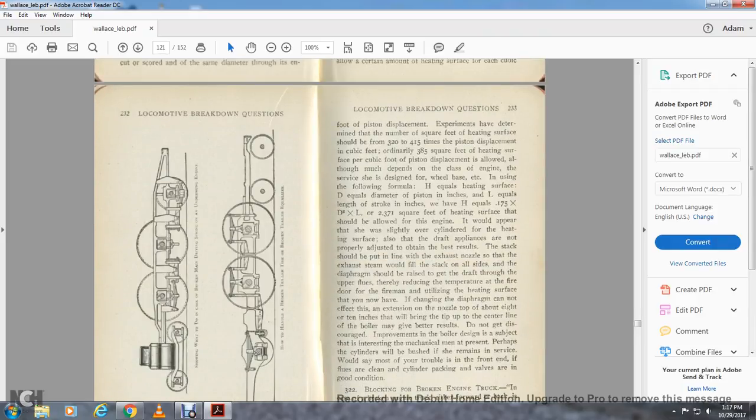Experiments have determined that the number of square feet of heating surface should be from 320 to 415 times the piston displacement in cubic feet. Ordinarily 385 square feet of heating surface per cubic foot of piston displacement is allowed, although the most depends on the class of engine. Using the following formula, where H equals heating surface, D equals diameter of the piston in inches, and L equals length of the stroke in inches: H equals 0.175 times D squared times L, or 2,371 square feet of heating surface should be allowed for the engine.